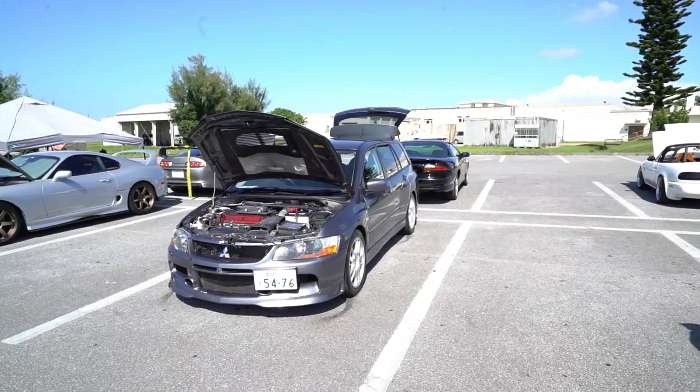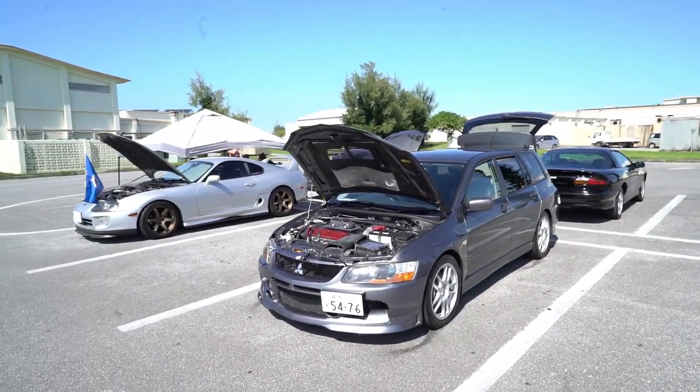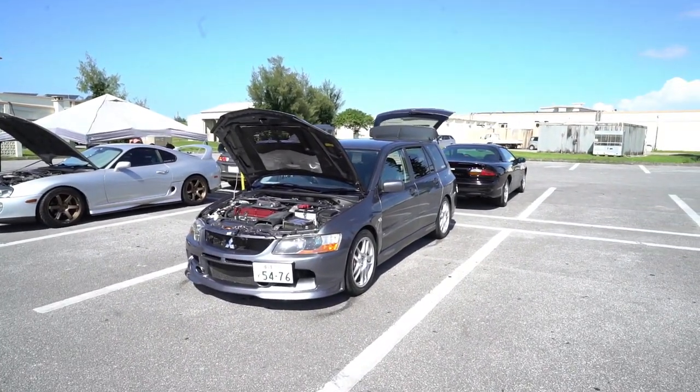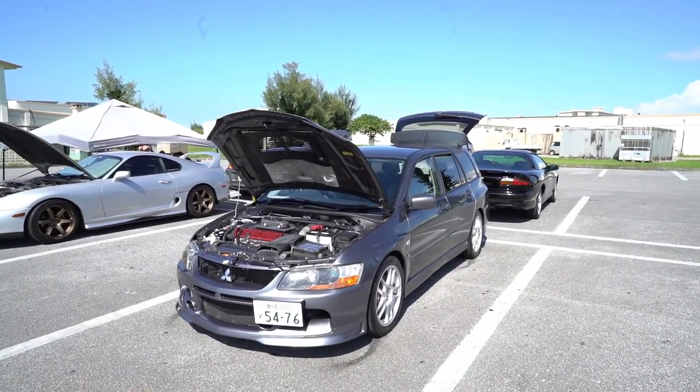Oh, the Evo wagon. Is this y'all's? Oh my goodness. Okay, I appreciate it. Yeah, these are super rare. I was gonna say, I didn't see any of them around. Yeah, there's only a couple of them. Holy cow. So this is awesome to show up here.